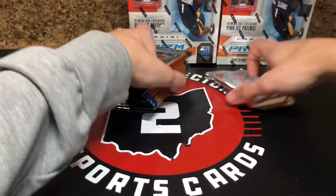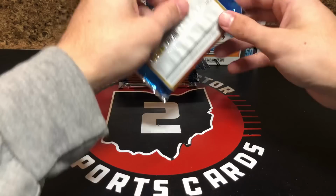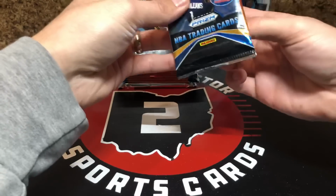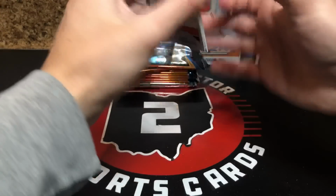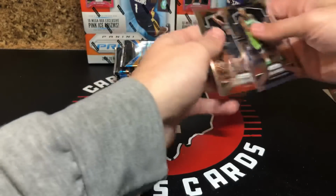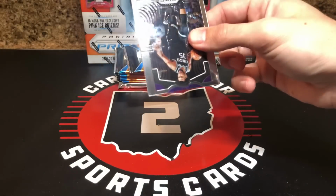All right, so same thing. We'll do this one last. Man, this is fun. I missed Prizm. It's been a minute since I've got to rip some of this. I didn't rip hardly any basketball other than a couple first off the line and a lot of retail last year, so it's been a minute. Ty Jerome, instant impact. It's always one of the best, if not the best, product of the year, so.